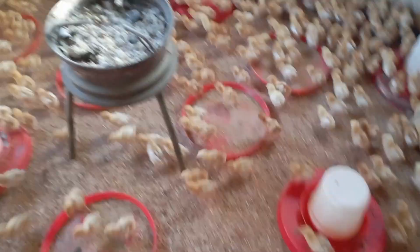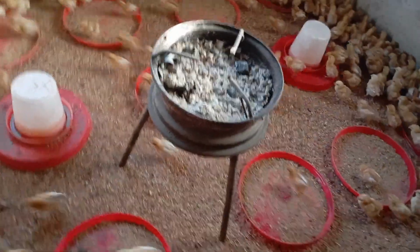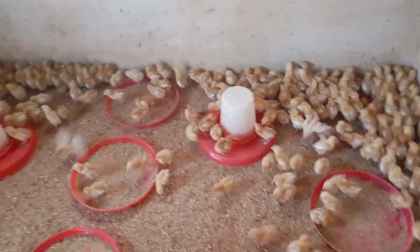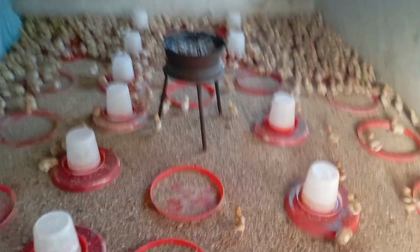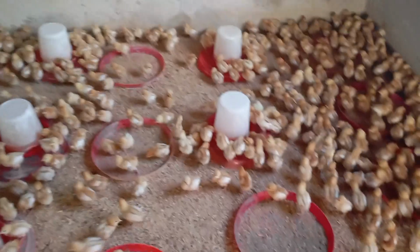So if you want eggs, please go for pullets, go for layers. Don't go and stock 500 noilers because you want eggs. Go for layers. This is the one that is specifically for laying of eggs. So that's the one you want to go for. But if you want meat, you go for broilers. It's time you know the difference between the birds and what they are used for.